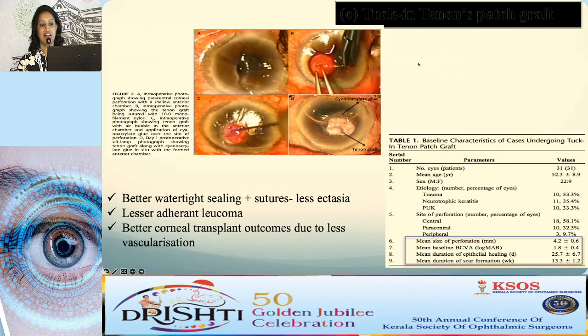So the last modification is a tuck-in Tenon's patch graft. Just like how you have a tuck-in PK, here the Tenon's graft can be tucked into the corneal perforation by creating a lamellar pocket all around. So what are the advantages of this? This is a better watertight sealing, and you can also do it sutureless.